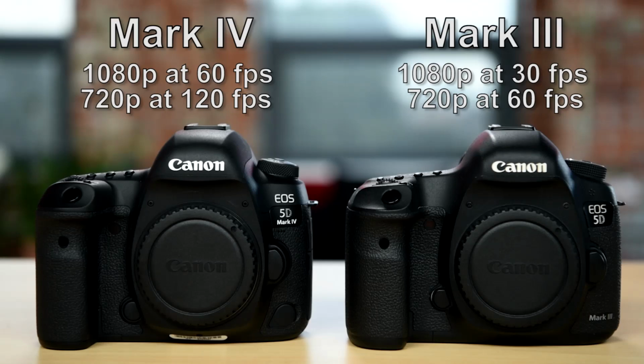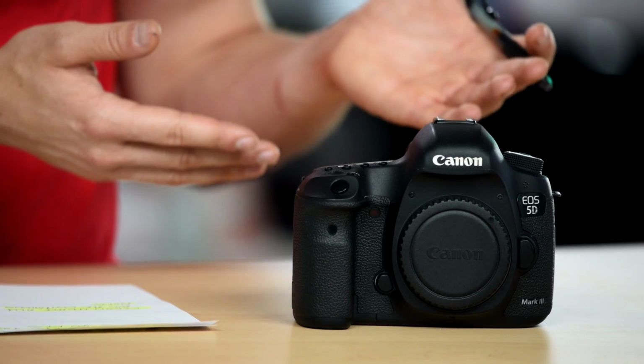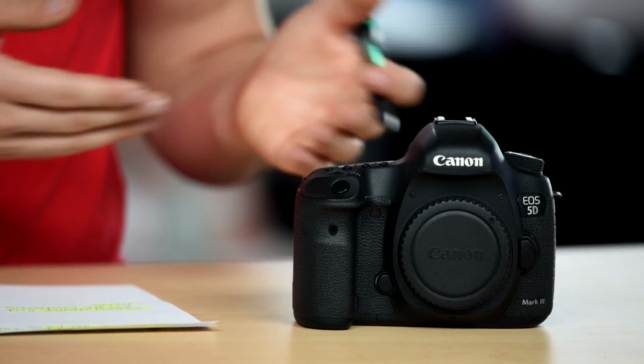For those photojournalists out there that are going to be shooting 4K video, you also have the ability to pull out 8 megapixel stills from that footage. So this camera also gives you 1080p at 60 frames a second, where the 5D Mark III only gave you 30 frames a second, but the bit rates are basically the same between both cameras. So if you're just looking to shoot in 1080, maybe you stick with a 5D Mark III and pick one up refurbed. That could be a better option.